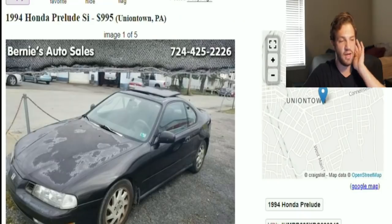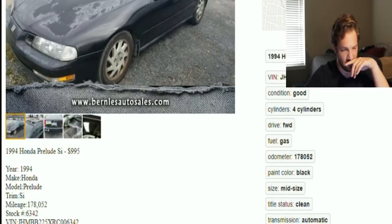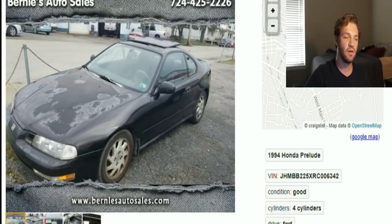This one's a 1994 Honda Prelude SI. Now, the Prelude was a good car. This one is an automatic, but it's only got 178,000 on it, which is not bad considering the car is 2 years older than I am. It is in the middle of Pennsylvania, so this is obviously when I was searching in Philly and Pittsburgh on Craigslist. This car is $995.